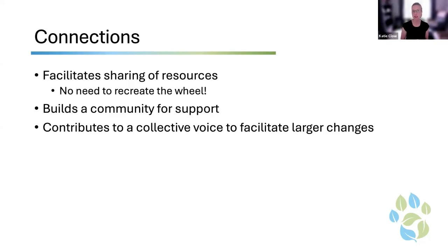By building connections, it also builds a community for support. And so you're all here, whether because you've tried to do sustainability stuff in your clinic or you're thinking about it. Hands down, the climate crisis and changing our practices to support more sustainable practice is hard and overwhelming.